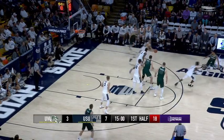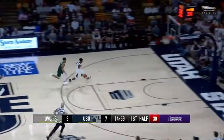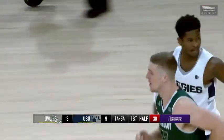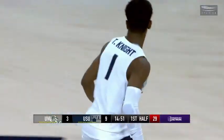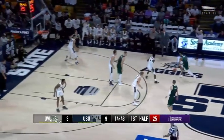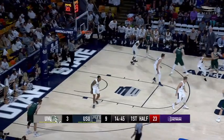The ball up top, trying to drive as Lowell. Has it poked, has it stolen. Torian Knight has a step on Cotton. Left hand layup in transition. It's good. 9-3, Utah State. 14:50 in the first. Yeah, that full court pressure then translates, and it just speeds UVU up when they get in the half court.